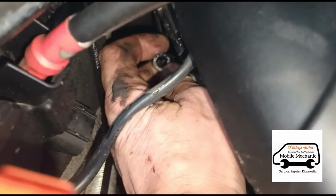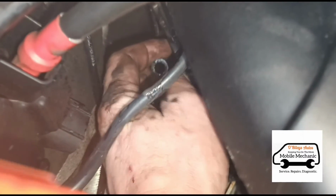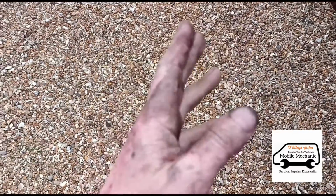So we just pulled off the fluid gun there. Just wait until we don't see any sort of fluid coming out and then we'll connect it back up. Just make sure that's pushed all the way back in to the pressure sensor. You can see the sort of black stuff that came out of it there.